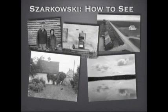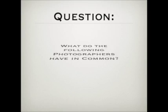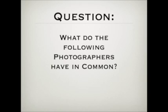Szarkowski and how to see. So over the next very few minutes, I'm going to try to answer this question: what do the following photographers all have in common? I'm going to toss up a bunch of different photographers, and the question is, what do these photographers all have in common with one another?